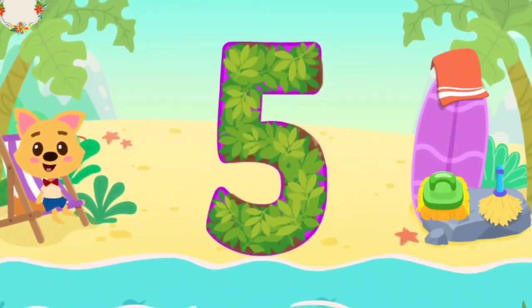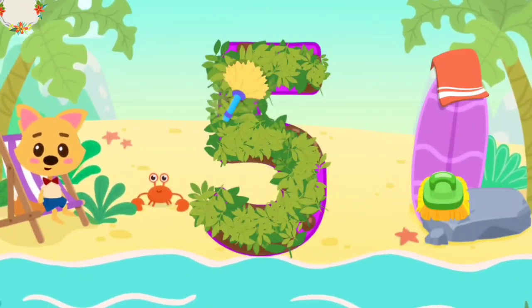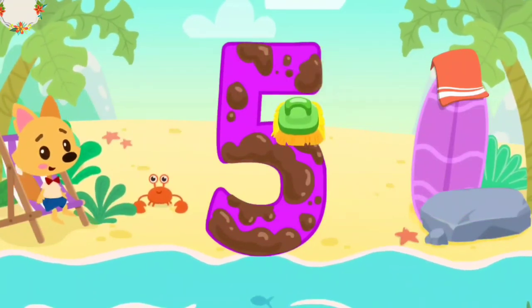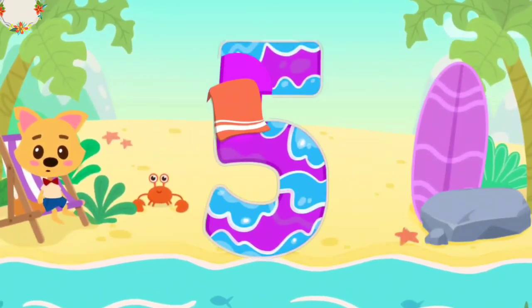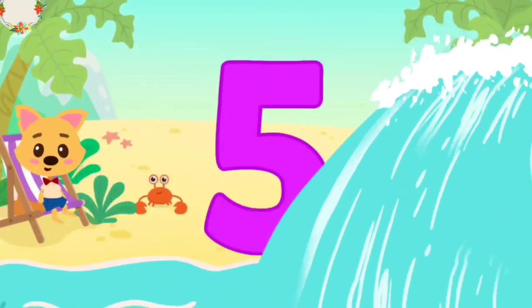The number has been wading through the jungle, and now it's all dirty. Let's clear the number from the leaves. Drag a broom along the number. The number's all dirty. Let's clean it. Drag a brush along the number. The number washed in the sea, and now it's all wet. Let's wipe it dry. Drag, well done.